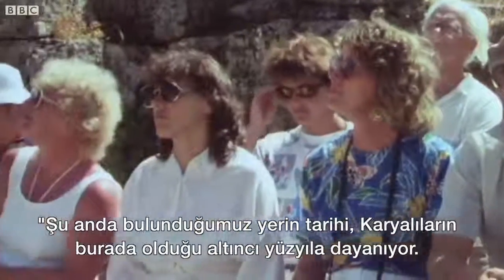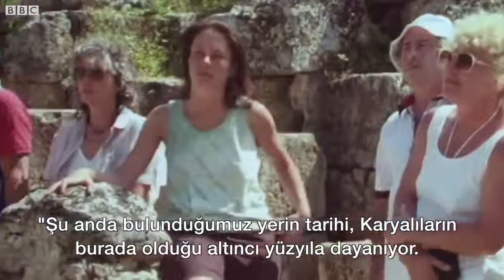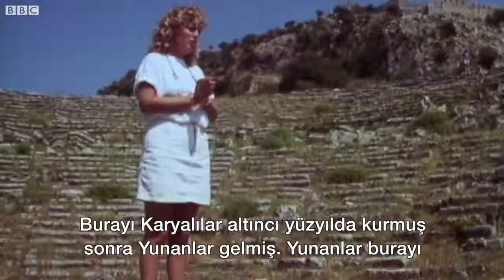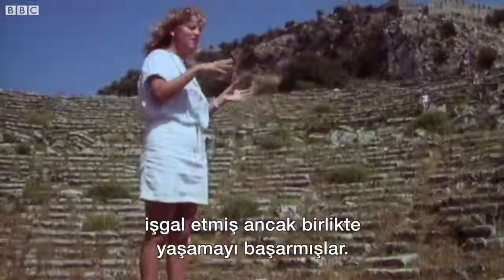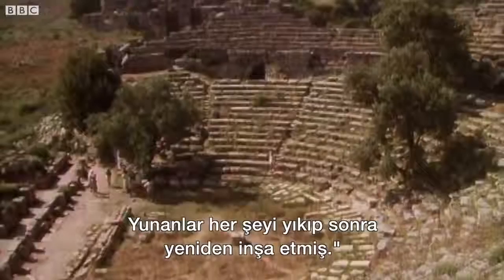OK, the amphitheatre that we're in at the moment is dated back from the 6th century when the Carians were here. The Carians first built in the 6th century, and then the Greeks came along, and the Greeks sort of invaded, but they fairly well lived together, and the Greeks knocked the whole lot down and started all over again.